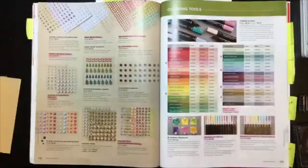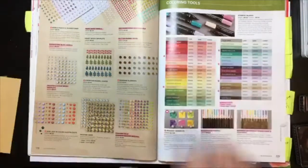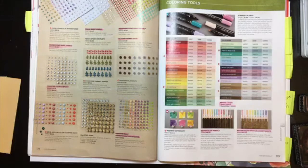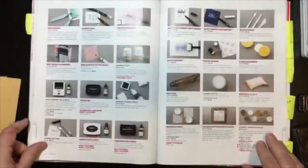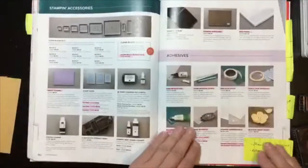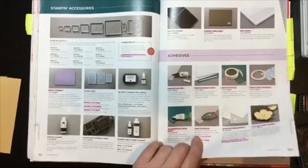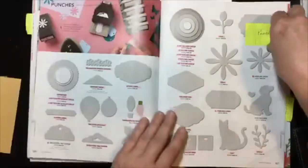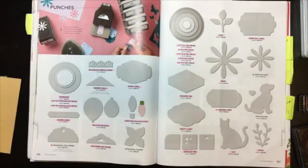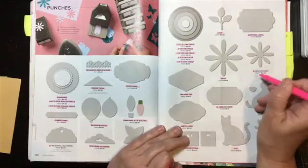Then next we have the coloring tools. We have some new pigment sprinkles, and we have a few new combo sets of Stampin' Blends markers, the 5 in colors plus So Saffron. And of course 2 sets of watercolors, more coloring tools, Stampin' accessories and adhesives. Pretty basic, huh? Stamparatus, punches. The new, what I think is going to be the new favorite punch is the medium daisy.